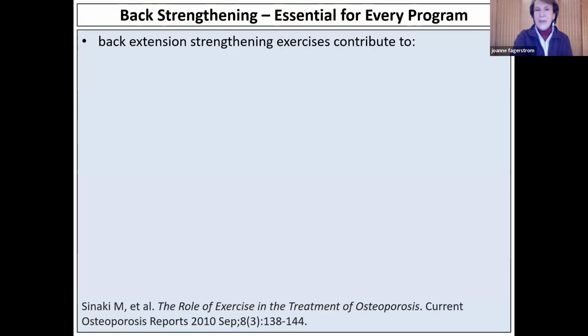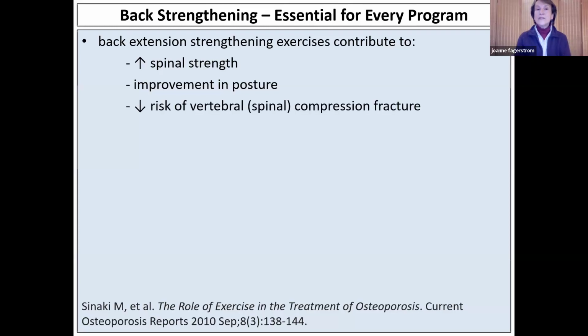In terms of strengthening the back, which is so important, it contributes to increasing the strength of our spine, not only the muscles, but the bones. It improves our posture. It decreases the risk of those compression fractures of the vertebra of the spine. They're called compression fractures because, if you break your wrist and you have an x-ray, you can clearly see the break in that wrist bone. But with a compression fracture, you get lots of tiny little cracks, and it kind of flattens out. And that's why they call it a compression fracture.